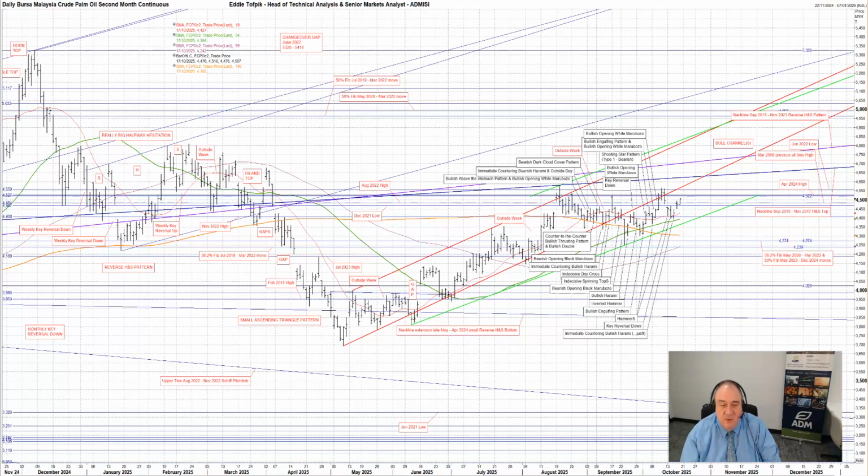Now, as I said 7 weeks ago, and I quote, "This overhead resistance is not only resistance, but longer term resistance," end of quote. And what I mean by that is we have a number of resistances above this overhead band, with the notable ones being a pair of neckline extensions, one being the dark blue neckline extension, 46.22, of the September 15 to November 17 head and shoulders top, and the second being the purple neckline extension, currently 47.00, of the September 15 to November 23 head and shoulders top.